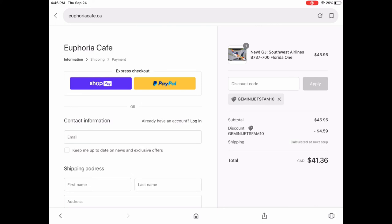And boom, you get it down to 41 Canadian dollars, 41.36. How much is that in US? It's pretty easy to find out yourself on Google or any currency website. This one took a little more to explain because of the problem they have when you go to pay. But this is $30.95 in US dollars, which I consider very, very cheap for a Southwest 737 in the Florida One livery. So do definitely use my code to get a $30 Southwest Florida One, which I think is a very good price.